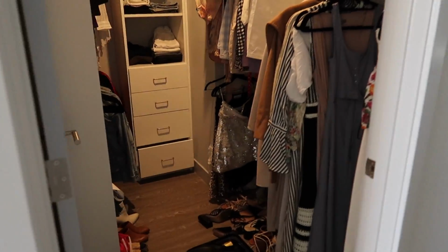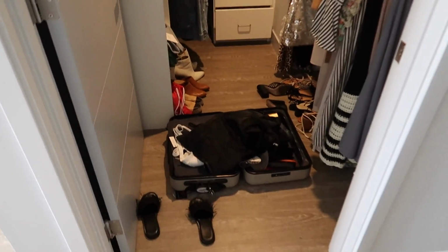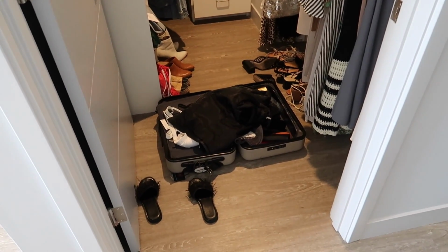So my walk-in wardrobe is here. Don't have all my clothes here. I'm still living out of a suitcase, which is annoying.